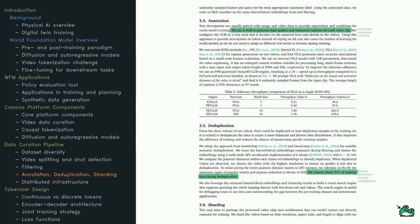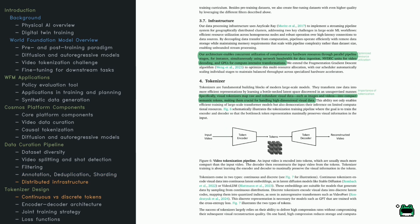Now the spotlight moves to infrastructure and tokenization. On the infrastructure side, they use a distributed system to handle large-scale video processing, decoupling data transfer from computation, and carefully allocating resources, GPUs, network bandwidth, video decoding hardware, keeps things running smoothly.